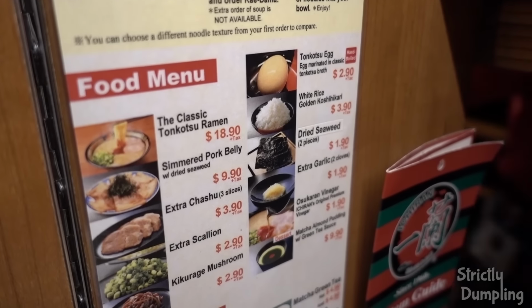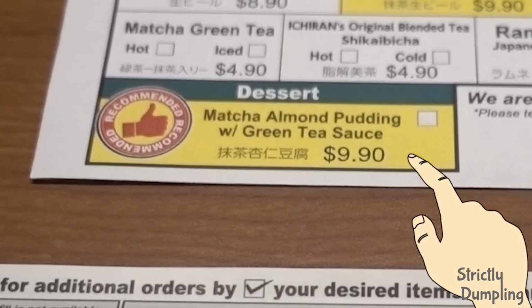And even for a single bowl of ramen, $18.90. I don't remember exactly how much a bowl of Ichiran ramen cost in Japan. I think it was around $13, maybe $14. Definitely not $18.90. Wow. Yo. All right, this is kind of crazy. This dessert is $10. I mean, that dessert was not worth $10. Well, we already established it cost twice as much here. Maybe it tastes twice as good.